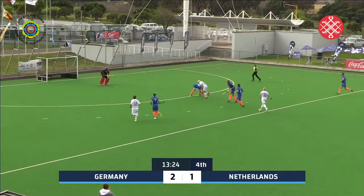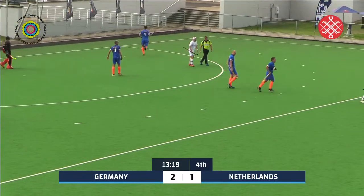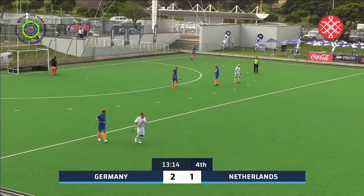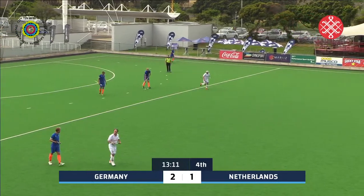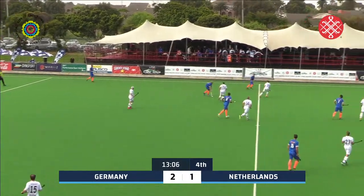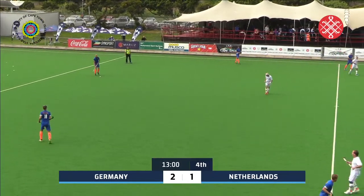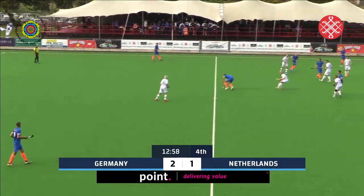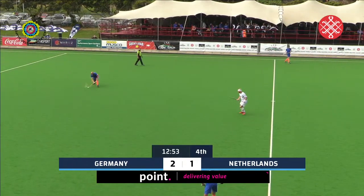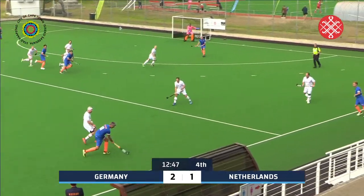He's shown his determination. He goes through the first one, and he's bemused by the umpire's decision. But Kosling not afraid to be the Lone Ranger for Germany up front. He's worked tirelessly. The Netherlands are chasing the game here.